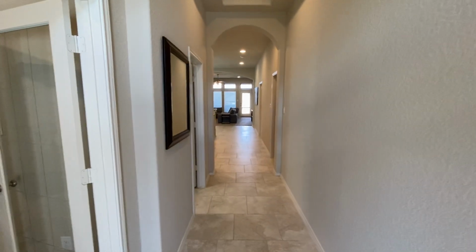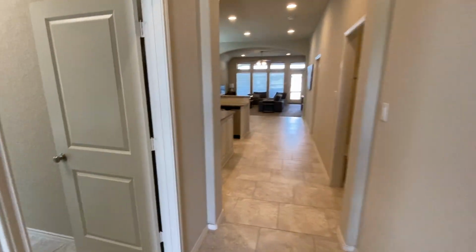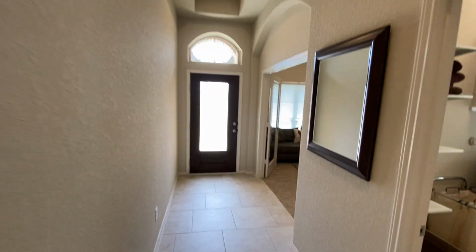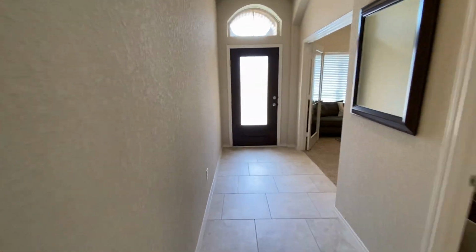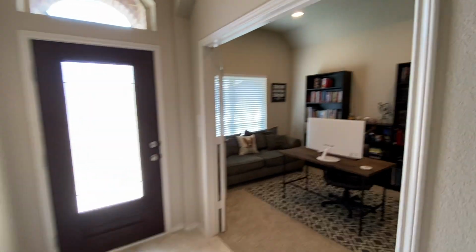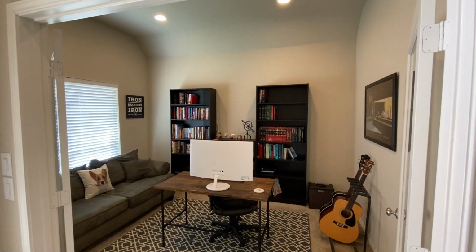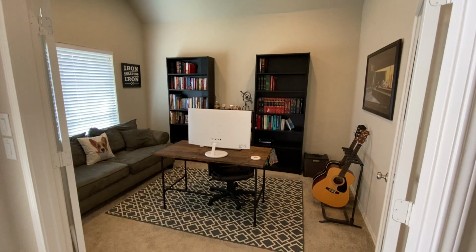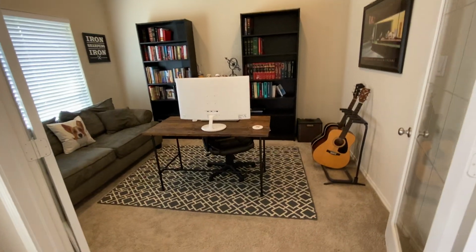It's a really nice, open, bright property. We'll turn around here and get a look at the entry. Nice tall entry. This house was built in 2017. Approximate square footage 1,979. Right now we're looking at the office up front, off the entryway.